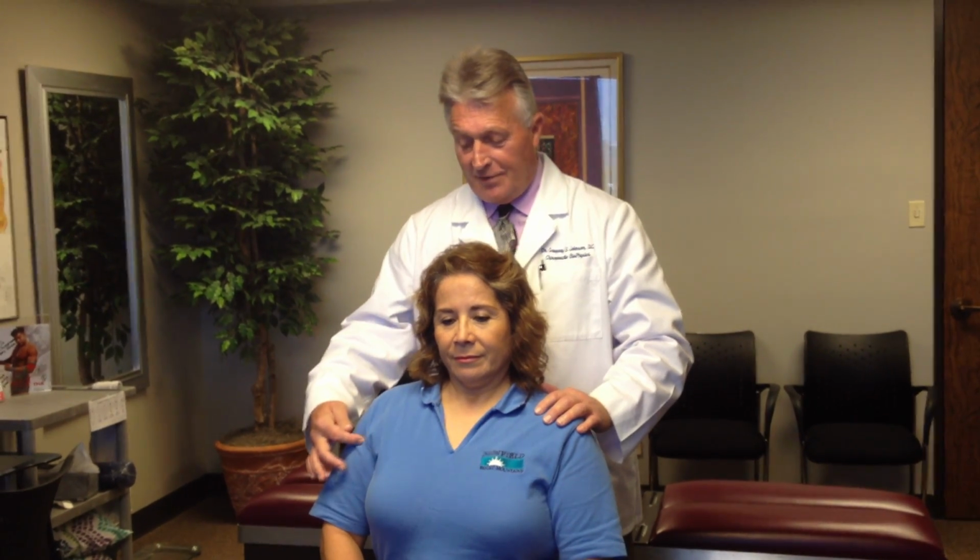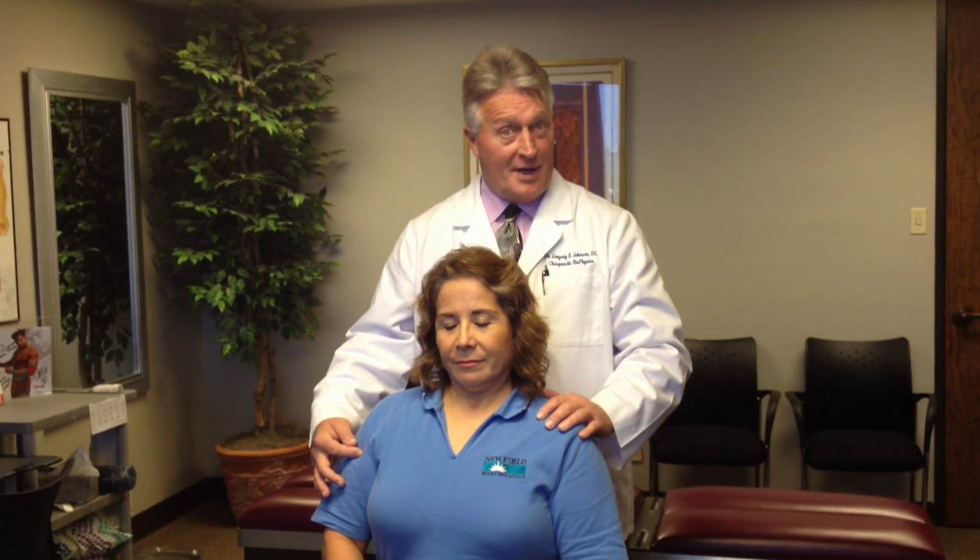Gregory Johnson, and today we're going to be identifying and correcting, through adjustments and therapeutic exercise, shoulder problems. Many patients come in with shoulder pain. Sometimes that emanates from the cervical spine and the brachial plexus, but often it comes from an actual misalignment or subluxation of the shoulder joint itself, misalignment of the bicipital tendon as it goes through the bicipital groove, or, as most of you have probably heard, rotator cuff tears.